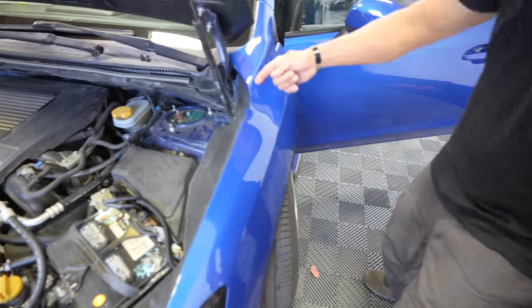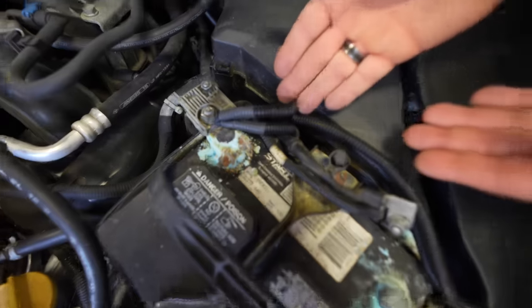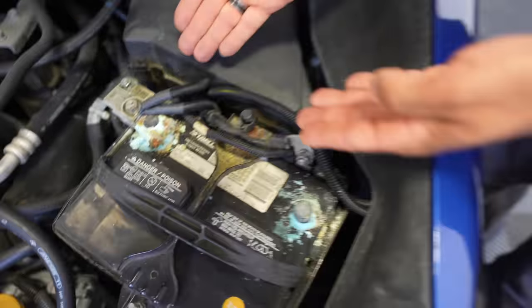Off camera, I ended up running both power wires through the firewall, up to the fender, right through here. Don't worry about this, all this is going to be replaced. You see right here, everything looks like it's OEM. It looks normal, but it's not normal aftermarket. Now we're going to move to the back.